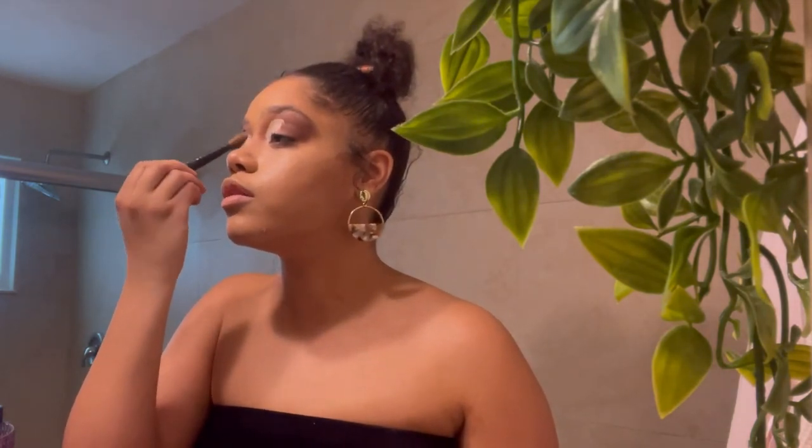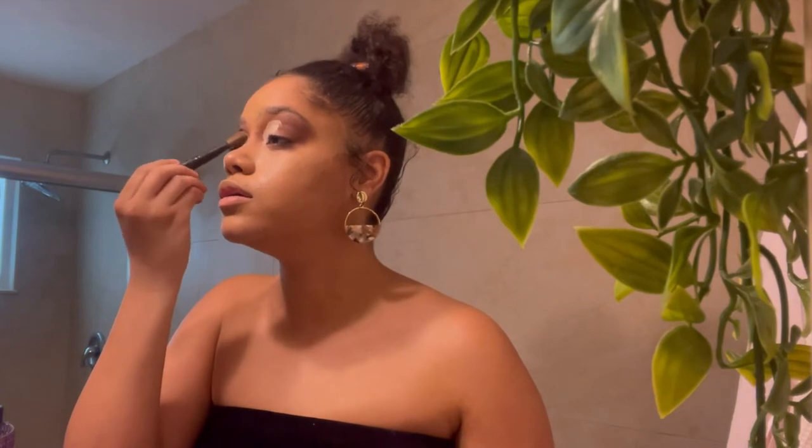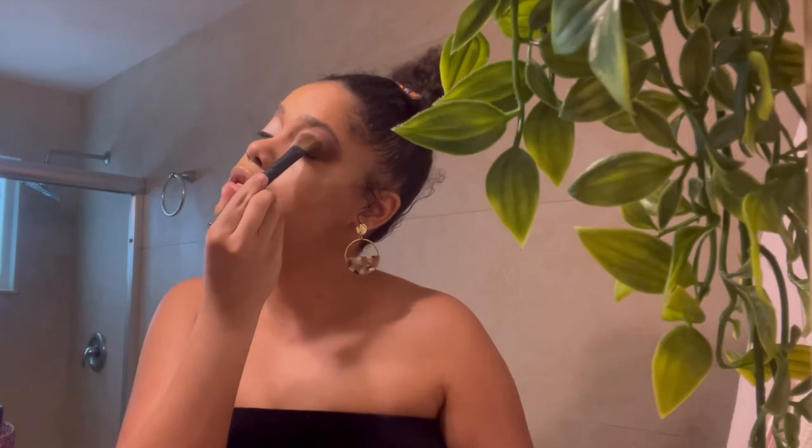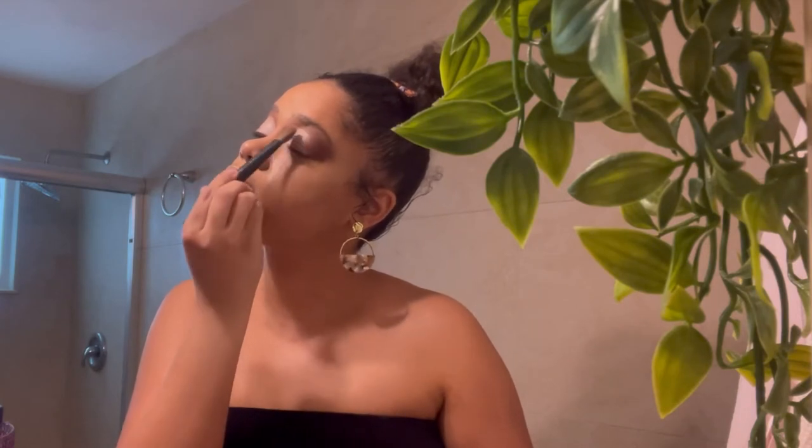And then I'm gonna take a really flat brush, and I'm taking a foundation brush, okay? And I'm gonna just blend that and make sure that the crease is pretty cut. I'm doing a half cut crease, okay? See, it's nice and blended. So I like how the shadow is performing so far, even with concealer and everything. It's looking good so far.